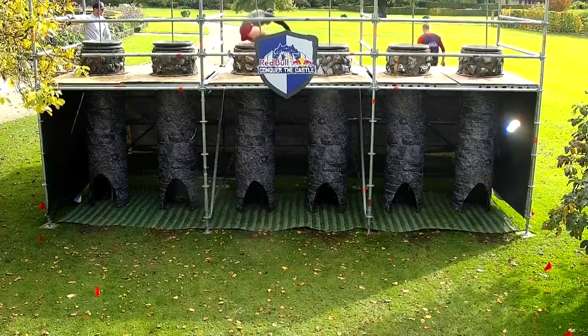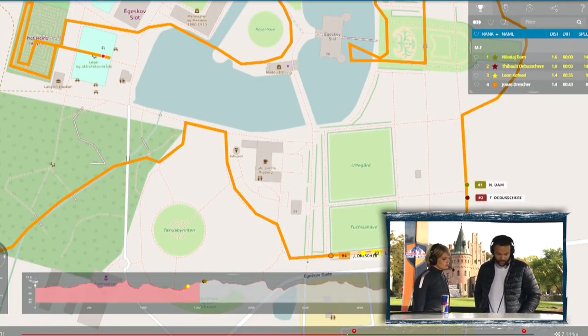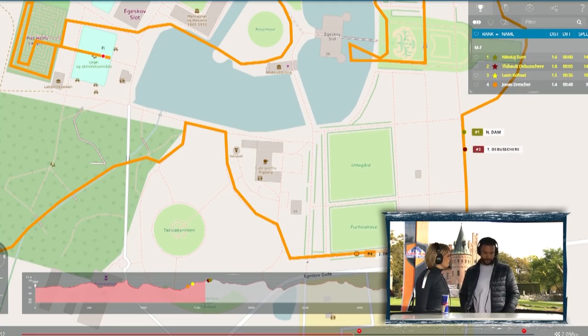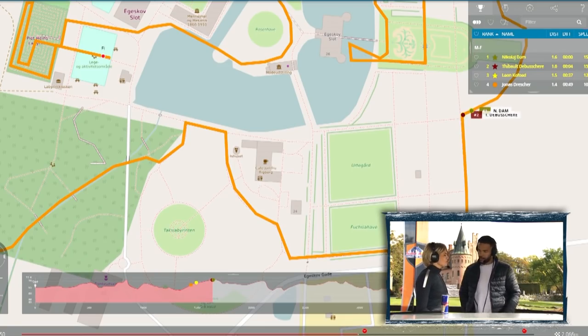And at this point, we're getting nearer towards halfway. Is there any kind of indication of our leaderboard so far? We've got Nikolai on top, Thibault second, Leon third, then Jonas. Can we call it now? No, not at all. It's way too soon still, and they are very close. You can see Nikolai and Thibault are very close to each other at the moment. It all comes down to who's also a fast swimmer. We saw today that someone was struggling in the water. So no, it's way too soon to tell.